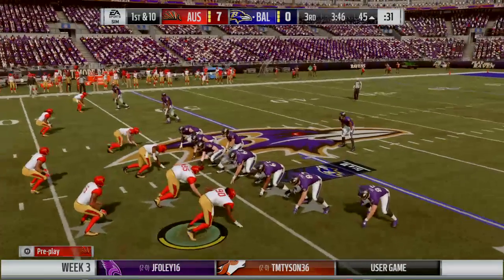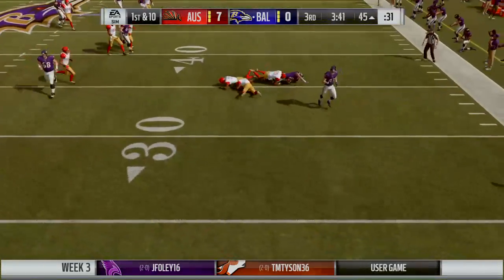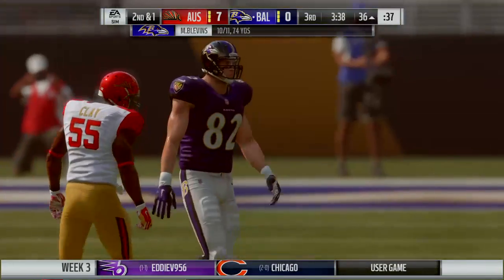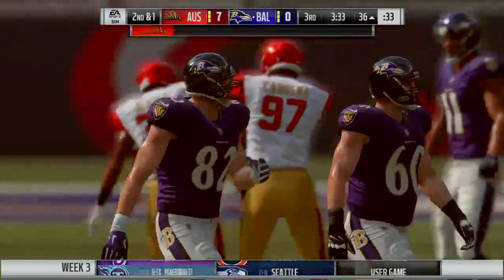Green, 39. Back to throw. Blevins. And it's a short one here, complete to his tight end. And here he'll be brought down a little shy of the 35 at the 36. Give him 9 there on the first down completion.